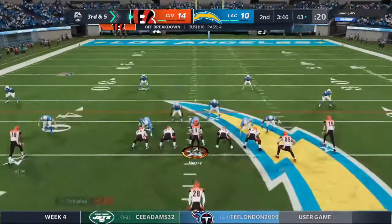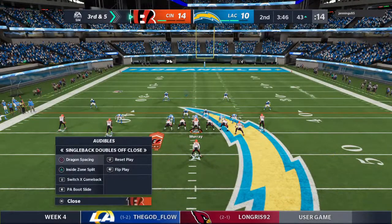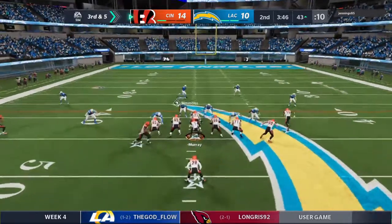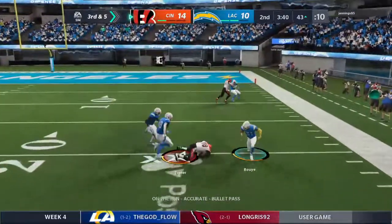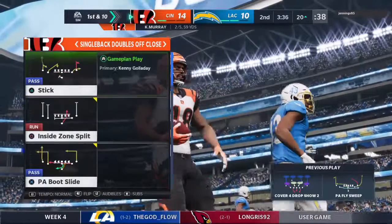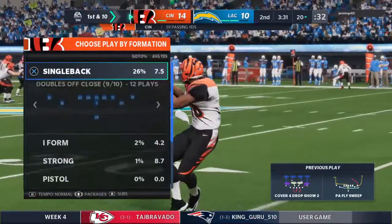Bengals on third down. They've been good, 3 for 4 thus far. This will be 3rd and 5. To throw, it's Murray. Escaping the pressure right. Wide open receiver, complete. And he's brought to the ground with another first down at the Chargers' 20-yard line. That third down conversion good for 23.